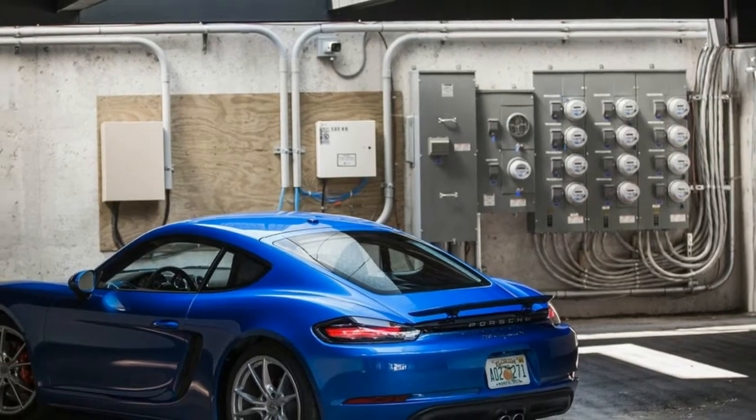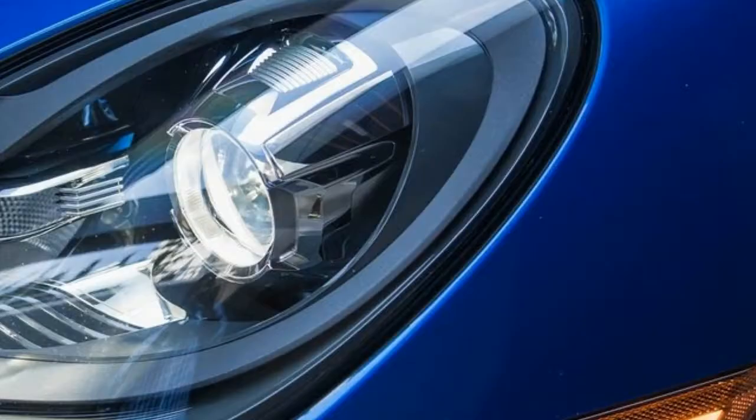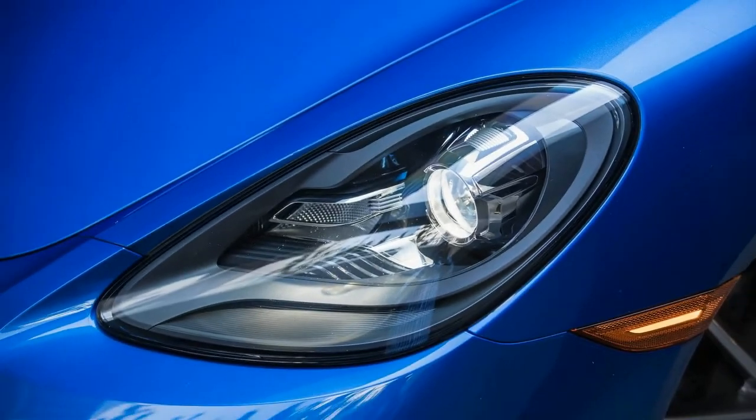The Sapphire Blue Cayman S we drove for this review started at $67,350 before roughly $15,000 in options.